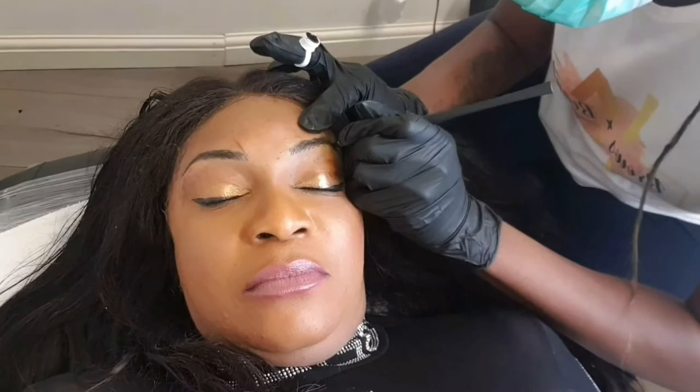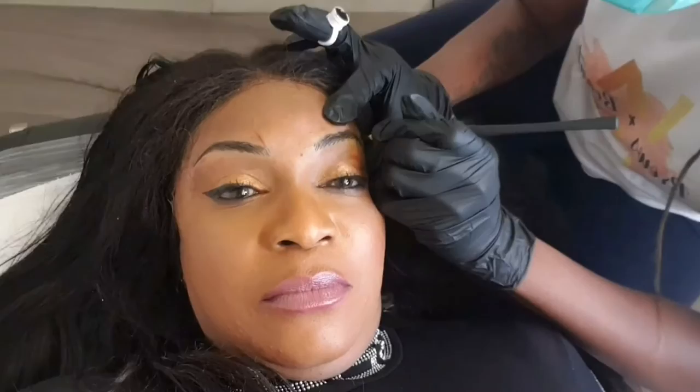Another thing a lot of people are concerned about is, does it hurt? Like we mentioned before, and like you could see, I do use a numbing cream. So as long as the numbing cream works for you, you shouldn't feel too much pain. Clients have said to me in the past that it feels similar to threading, when you get your eyebrows threaded, or like a needle dragging, but it's very minimal and it's put at bay with the numbing cream.